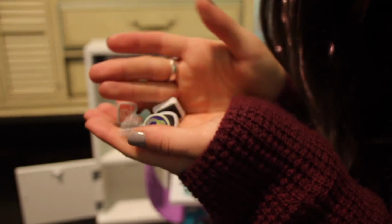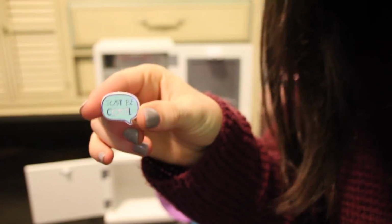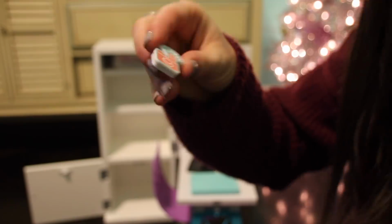It comes with little magnets for the board. Here are the different magnets. So you have one that says, just be cool, smile at the camera. This one just has a little Z. This is a little camera flashing. And this is some headphones. This is the last little thing.